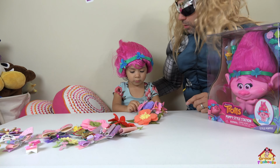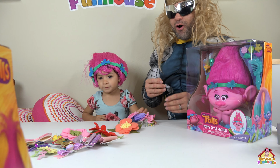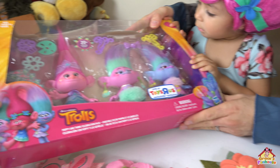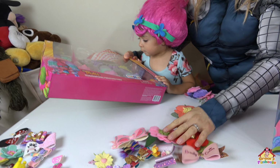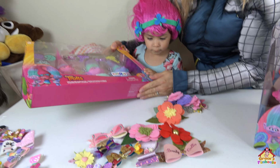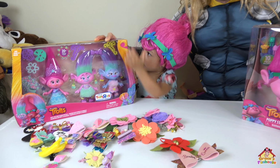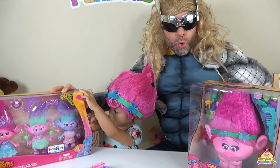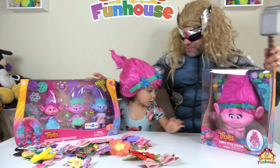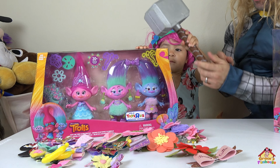But guess what, Grace? We have Poppy's friends. Oh, wow. Look. What's this? Oh, how cool. Okay, so let's open it and start doing their hair. How fun. We're going to do each other's hair. Okay. Poppy Thor, can you use a hammer to open it? Baby Grace, you want to use the hammer? Yeah, to open it? Okay, go. Open it. One, two, three. Whoa!